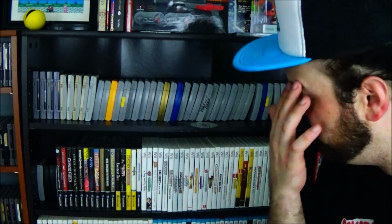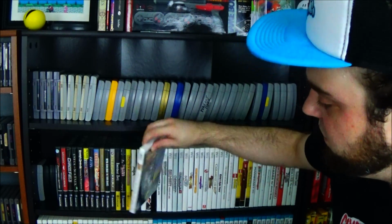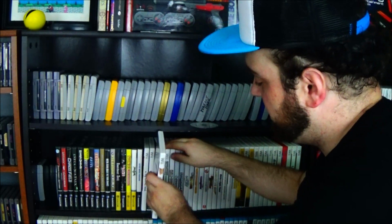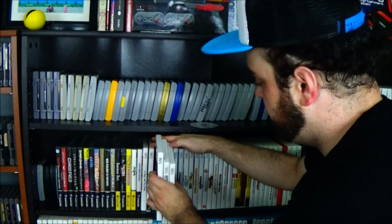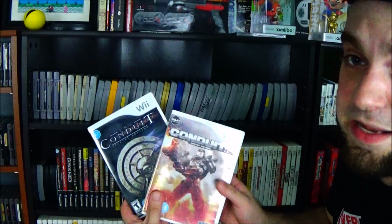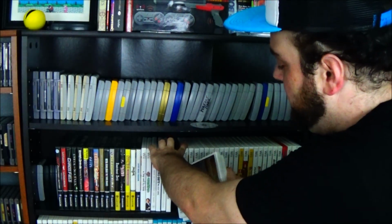And then we start the Wii collection. I actually have a pretty big Wii collection just because it's pretty cheap to collect for right now. And a lot of these games I've had for a while. Back to the Future, the game, definitely underrated game. It had its problems on the Wii. I suggest like a PS3 version if you're in the market for that. 3 of the Call of Duty games for the console. You know, everyone loves Call of Duty. An underrated first-person shooter franchise on the Wii, The Conduit. Definitely enjoyed the first game more. The second game had better online, though.